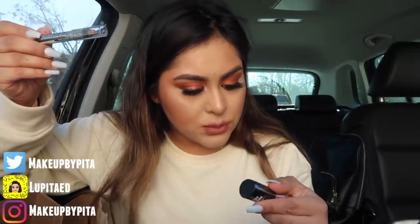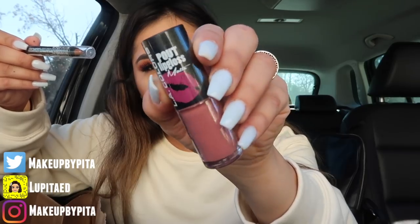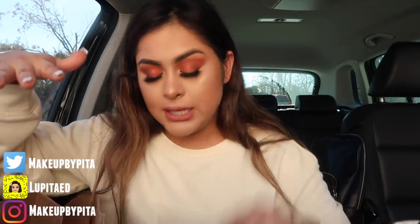What shade is this? This one is in Let's Kiss. Super tiny, really, really pretty. And then I got this LA Colors Contour Stick. This one was literally on the way going out towards the cashier. It was just laying there and I was like, bingo! You guys know how I love to cream contour. So this one is a medium contour stick.